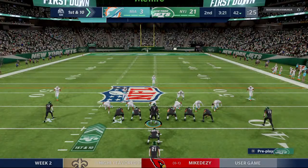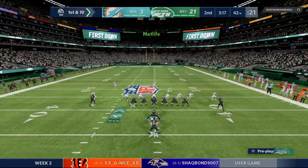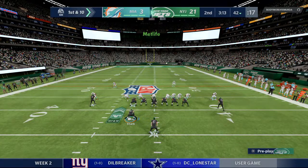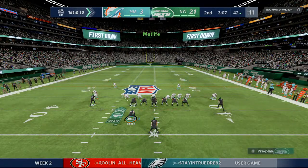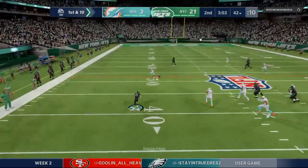One play has him up past the 40 already, and another 1st and 10. Mike 55, Mike. Check. Hey, pick your game up. Under 10, 10. 18, Back to throw here.